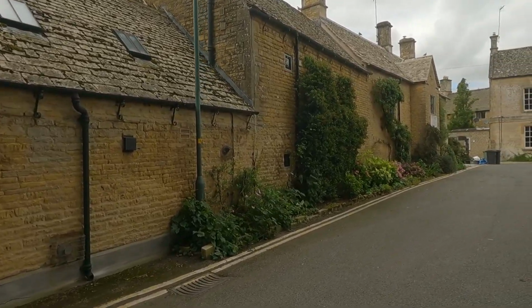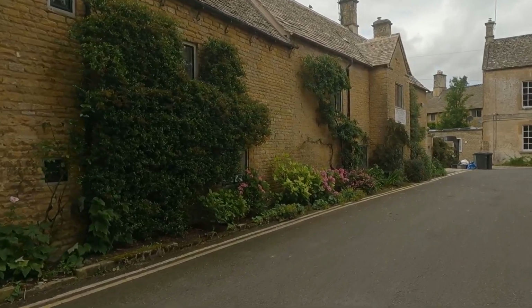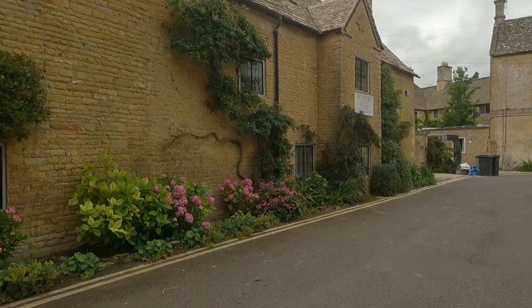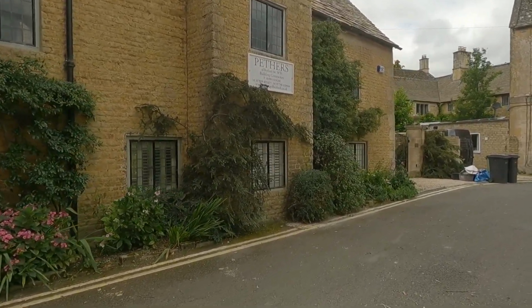Going shopping. There are lots of great little boutiques and independent shops in the village, making Bourton on the Water a great place to shop for something unique. You can walk around the village while stopping at various shops along the way.